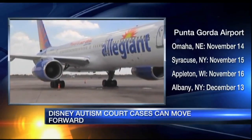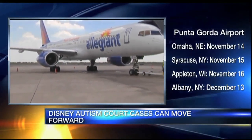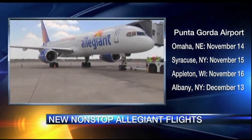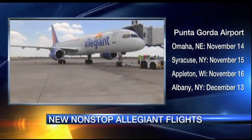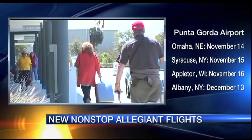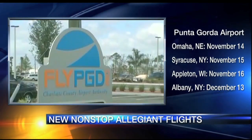Allegiant now offering 4 new nonstop routes out of Punta Gorda Airport. The new seasonal routes include Omaha, Nebraska, Syracuse, New York, Appleton, Wisconsin outside of Green Bay, and Albany, New York. The new routes will operate twice a week, and the year-round route will operate 3 times a week. Allegiant says these routes are expected to bring more than 56,000 new visitors to the area.